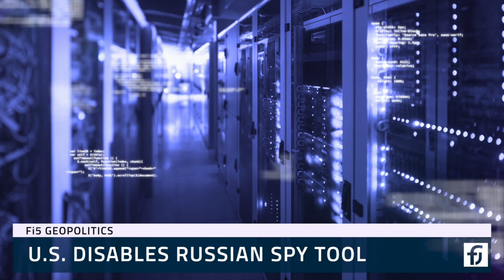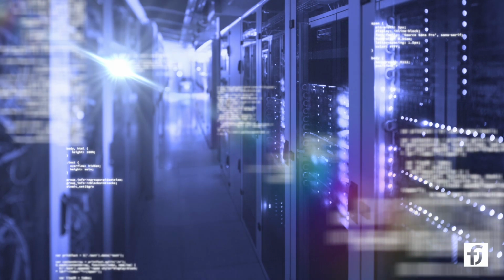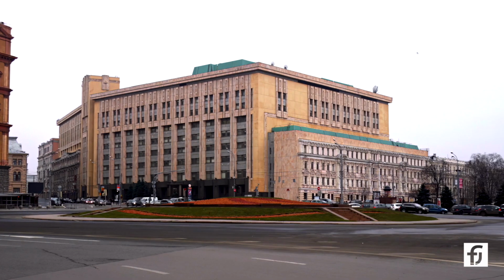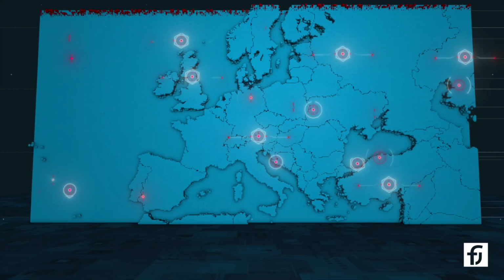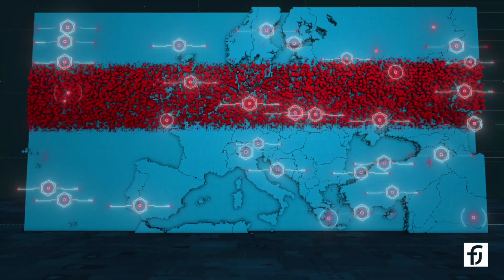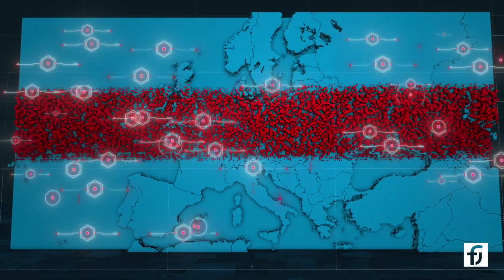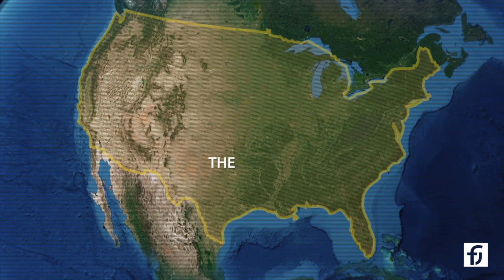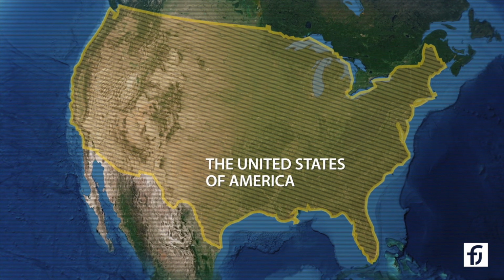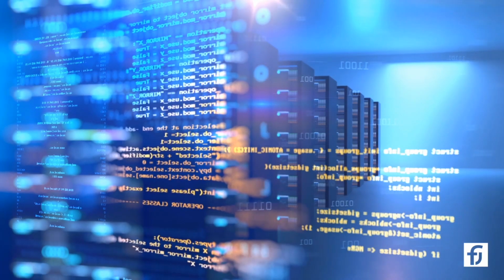The US has recently disabled a Russian spy tool used to collect sensitive information from NATO countries for over 20 years. The sophisticated malware deployed by the FSB, the Russian security service, had in the course of this period infected computers in at least 50 countries, including collecting sensitive information from the US and its NATO allies. But the US, working with international partners, has now disabled this sophisticated spy tool, according to the US Justice Department, by inserting its own code into the malware, causing it to overwrite itself.